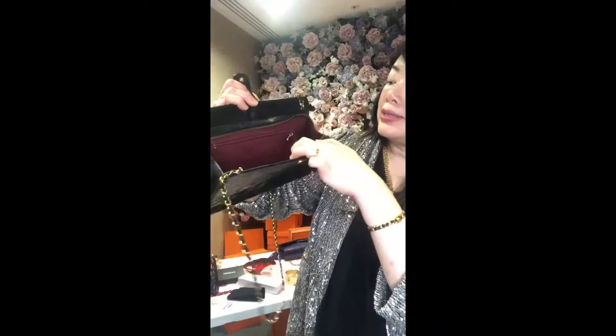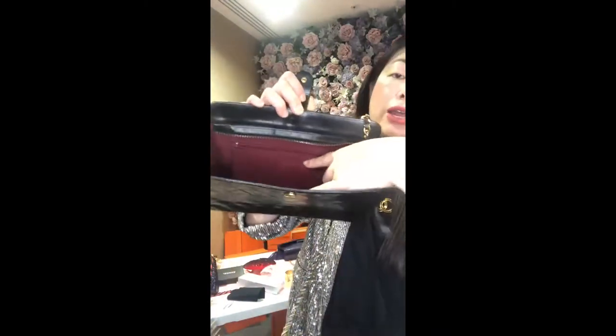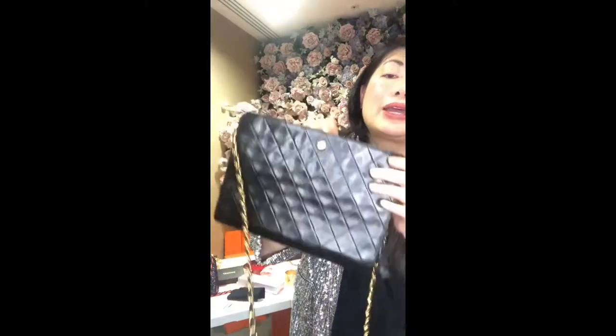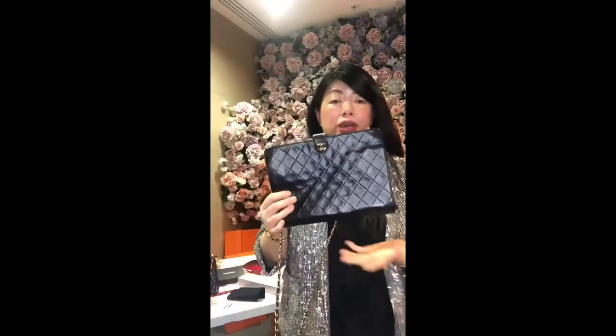Plus, early 80s bags had, instead of leather lining, this beautiful grosgrain silk lining, this burgundy silk lining. It's in such good condition. I mean, that's why people love vintage Chanel. They're timeless. When we talk about timeless vintage, I think Chanel is really the epitome of that. It's just testimony to their craftsmanship. It's just so well made.